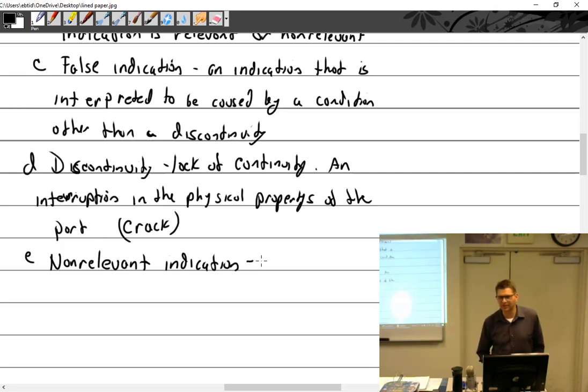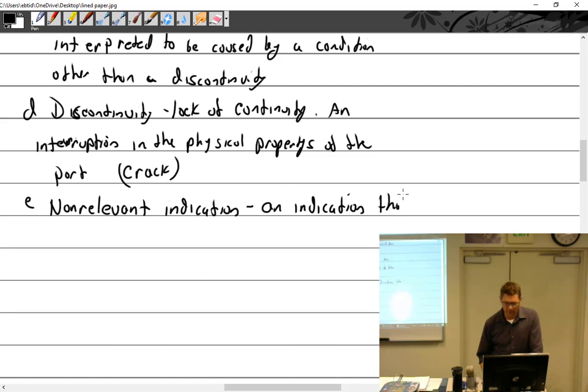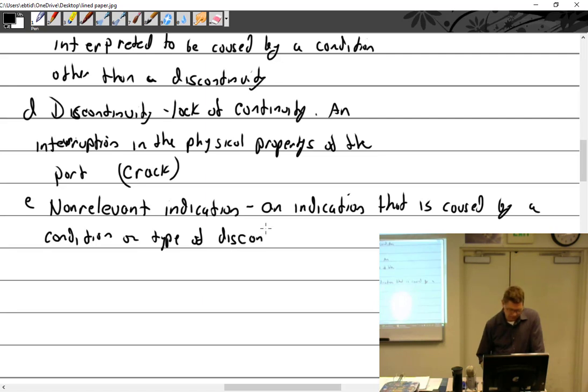Could a crack be a non-relevant indication? Well, yes, it very much could be. There are some items that have allowable cracks. There's not a lot in general in aviation. On the engines I worked on, there were a few crankcases that had allowable cracks. There were none in the crankshafts, the steel part, that's for sure. But a non-relevant indication is an indication that is caused by a condition or type of discontinuity that is non-rejectable.